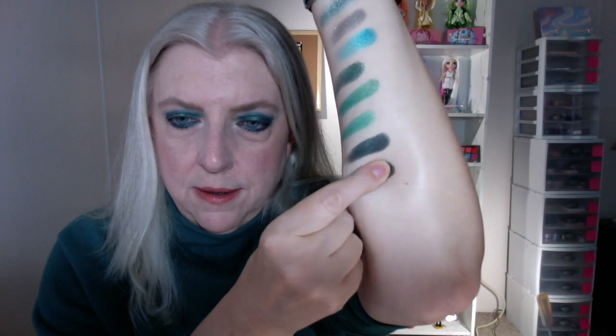Okay, in the Jeffree Star Cosmetics Conspiracy Palette, there is a teal called Illuminati right here. So we're going to swatch that one. Let's see how that compares to the others. Holy sh! Oh my god! Wow, it looks just like the In Studio one! And this palette was like 50, 60? I forget what I paid for it. And they almost look identical.